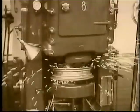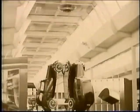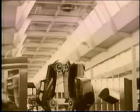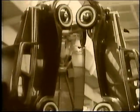So sturdy and strong is this Ford wheel that when suspended at the hub, 14 Ford cars can be hung from its rim. At the fair, 3 Fords are suspended from one wheel, but 11 more could have been added had space permitted. No wonder Ford owners feel safe.